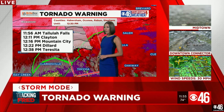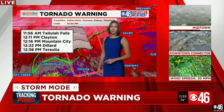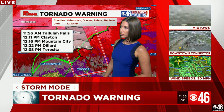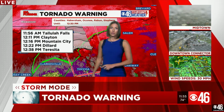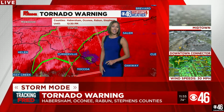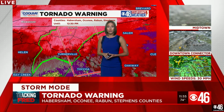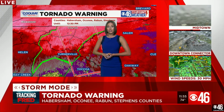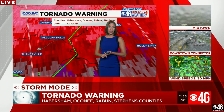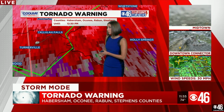Ronnie, is it moving north at 40? Yeah, so what I did, I adjusted the speed. The speed was a little bit slower earlier. We've adjusted it northwest at about 35 miles per hour. Okay, yeah, so that puts it in the Clayton area around 12:11. That is in about 15 minutes. So if you live in the Clayton area, you definitely need to head to your safe spot. In fact, if you live on Lake Burton or Lake Rabun, you need to be in your safe spot as well, as this is headed towards you.